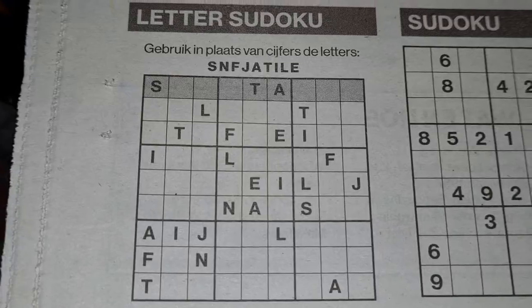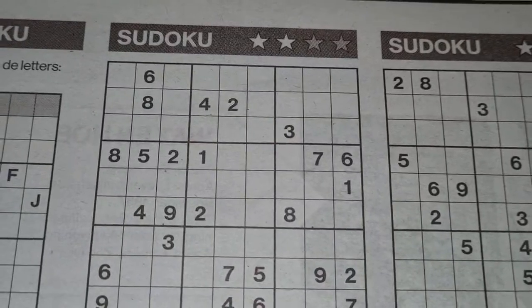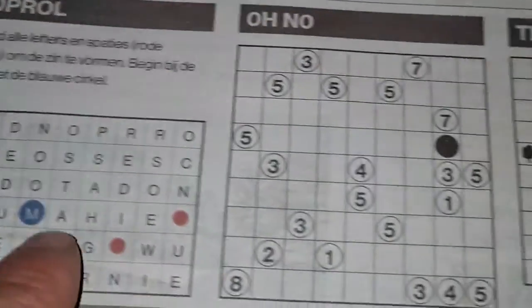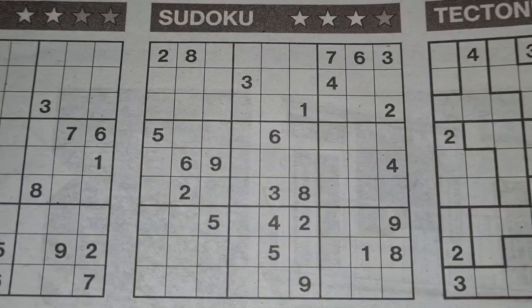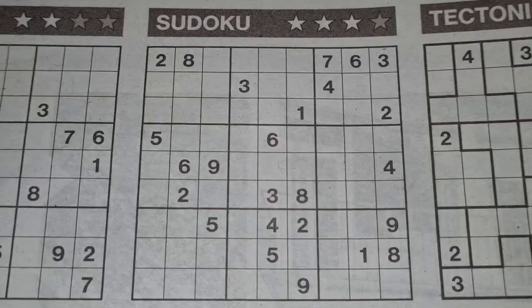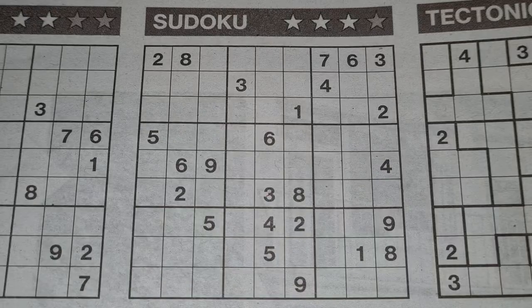I believe there are six puzzles. The first one is a letter Sudoku. Then we have a 2 stars Sudoku, 3 stars Sudoku, a tectonic with 4 stars, binary number 1, and a tectonic with 1 star. So total of 6 extra Sudokus. By the way, I won't do them all. 6 are too much for me, so 3 out of 6 I will solve. Those are the 3 stars Sudoku, the tectonic with 4 stars, and the binary.